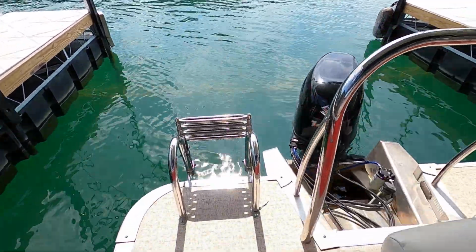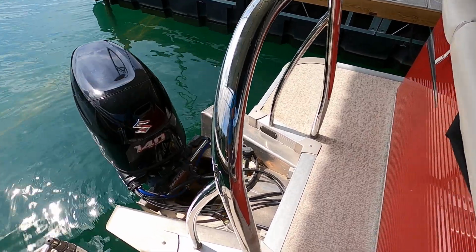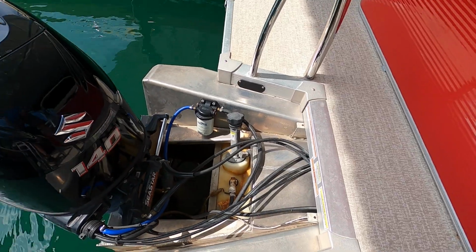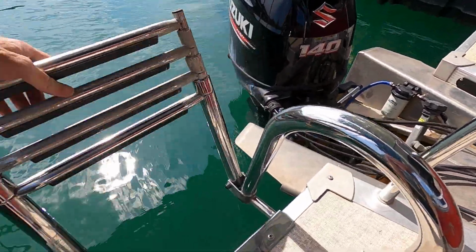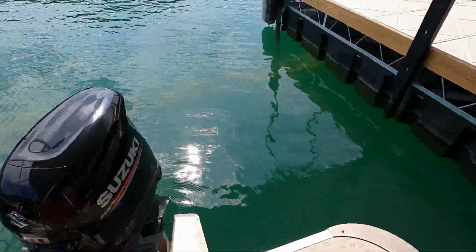All right, back here at the stern of the boat, this is your ski tow bar. 38-gallon fuel tank is stored right there in the center tune, just forward of that Suzuki 140 horsepower 4-stroke outboard motor. Got a 4-step swim boarding ladder right here near the back of the boat as well.